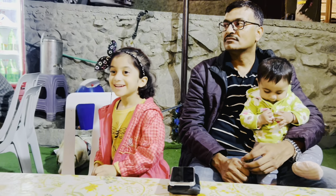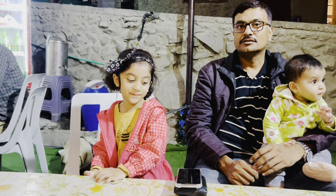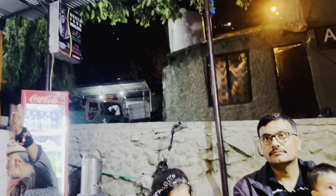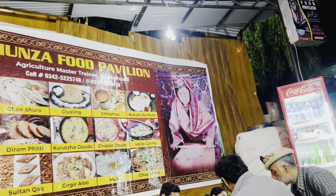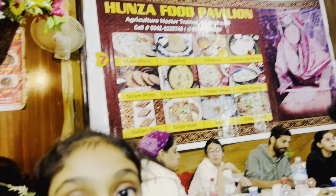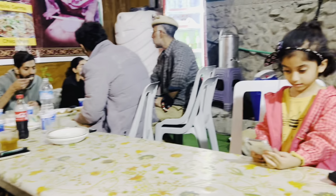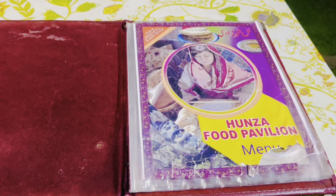People always say that if you come to Hunza, you must try this restaurant's food because it's homemade, and the name of this restaurant is Lal Shehzadi, and it's really nice. I really like the food, the taste. They made it like at home, and that's me right now over here. And this is the actual menu.